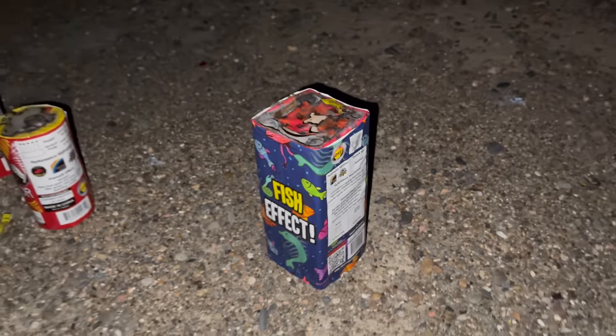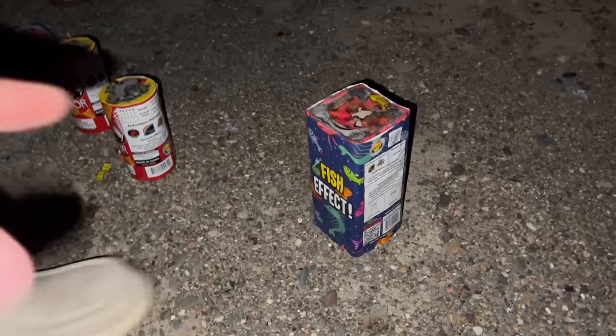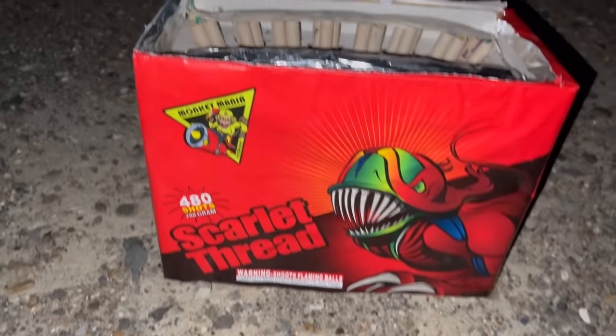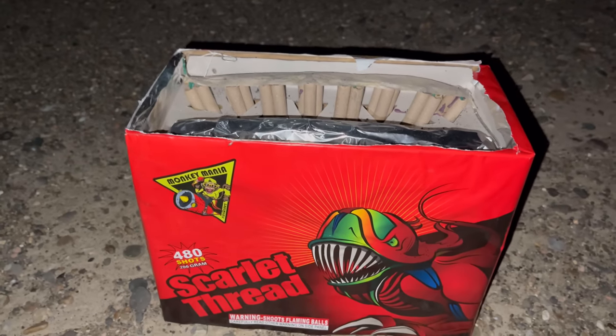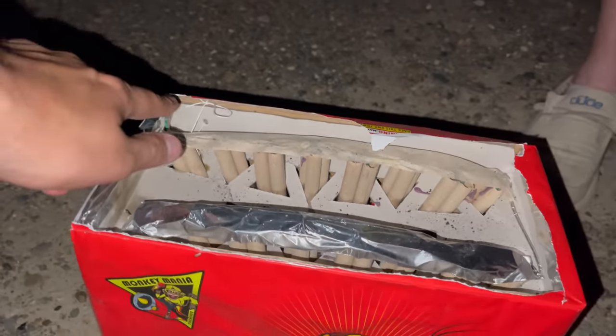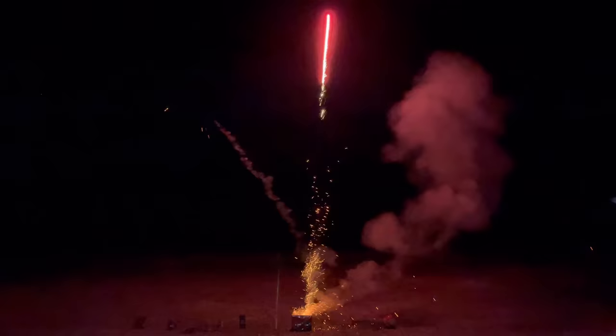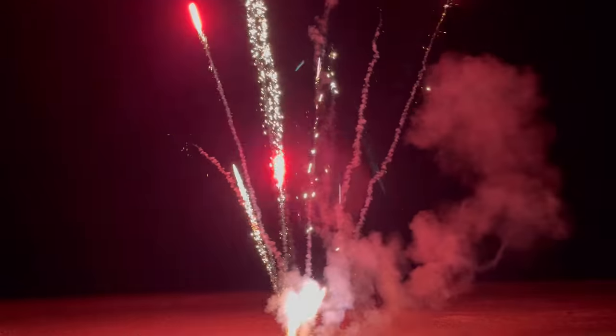All right, I gotta admit, I'm a little disappointed in that one because it didn't have any flying fish effects, but it had that really cool lava effect that you saw with all the multicolor stars. Anyway, here goes Scarlet Thread, 480 shot cake, Roman candle style. Check it out. And the fuse is actually right there. So let's see it in action. Here we go. We're gonna turn night into day here.